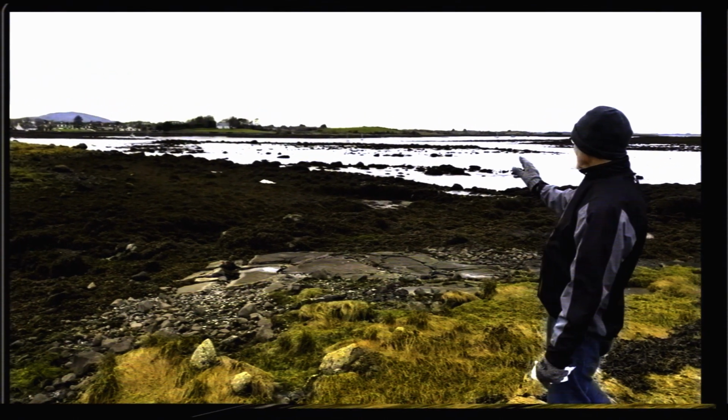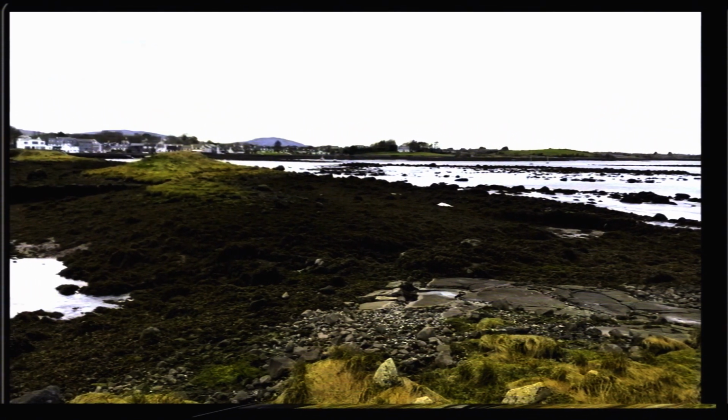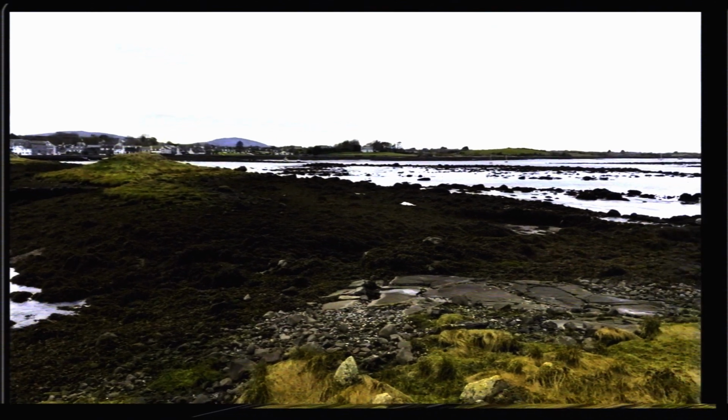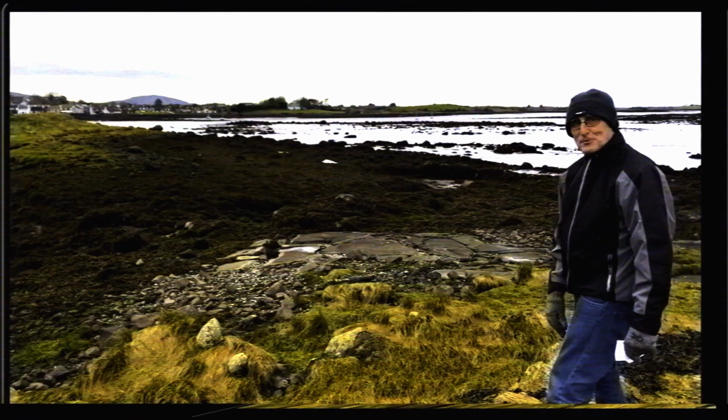Now this is Swan Island, and you can see the swans there. Swans sleeping. They nest on that particular island there. So we'll make our way down to the Puicin.